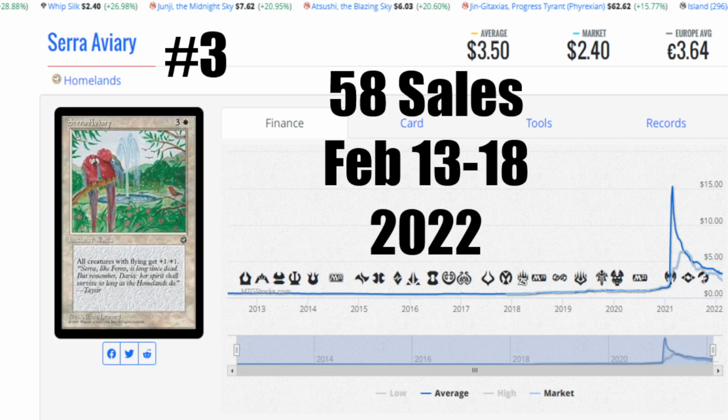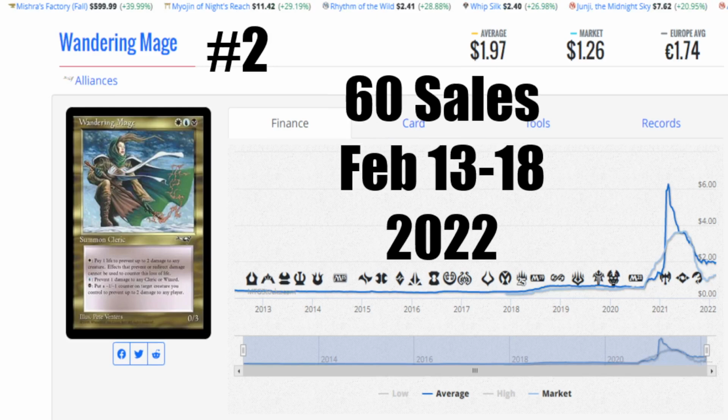I remember doing that. Number 2 this week is Wandering Mage from Alliances. That's right, another Alliances card taking off. Now you can see here, this card is only $1.97 average US. The market price is $1.26 US. And it's €1.74 to get that card into your house. Now, it did reach as high as $5-6, I remember at one point. You can see here it's totally come down.